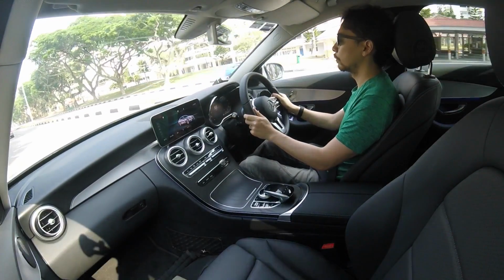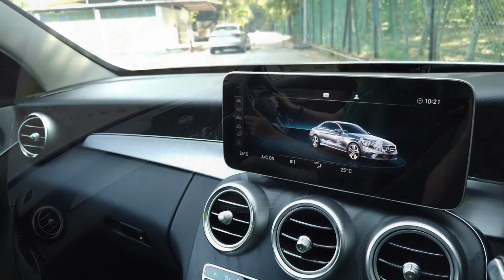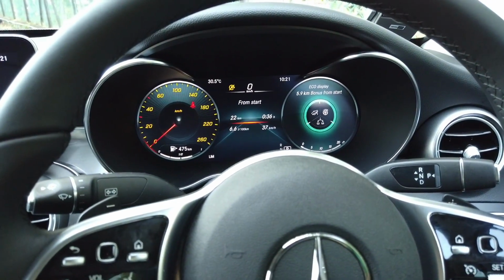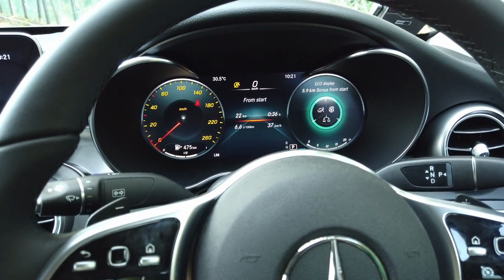Okay, so that does it for our roundup of the Mercedes-Benz C160. The full review is up on carbuyer.com.sg as usual. We also have our review of the C200 if you want to compare to that. I think that was a slightly better drive.